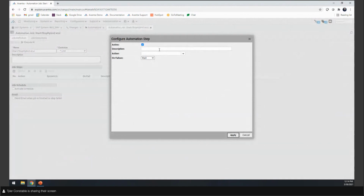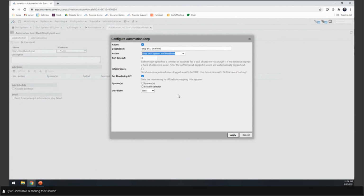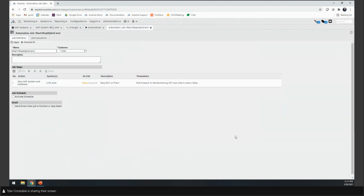And I want to stop all these systems. So the first thing I want to do is stop ECC on-prem. And I just come in here and select my stop SAP system and database. Now, these are all pre-built. These are all in here for you automatically, so you don't have to prep all of this. It's all ready to go for you. Come in here, we're going to select that system. It could be one system. It could be 1,000 systems. Doesn't matter. In this example, we're just going to pick one. And if this orchestration step stops, I'm going to pick retry, and we'll select apply.